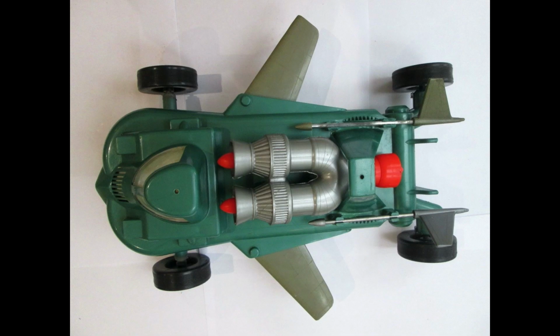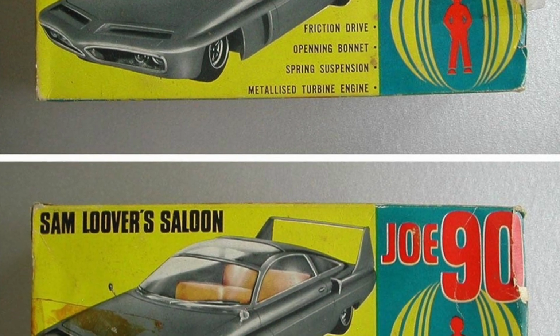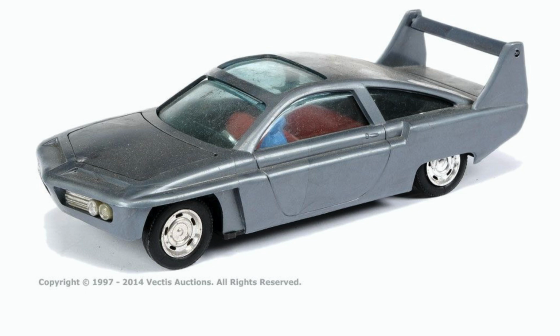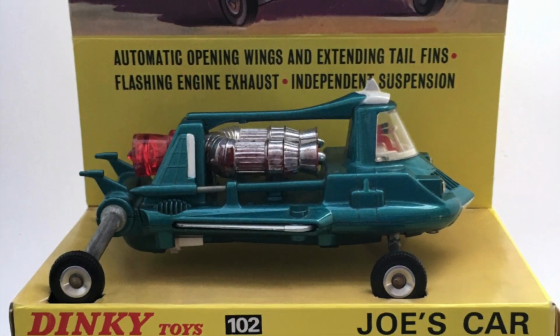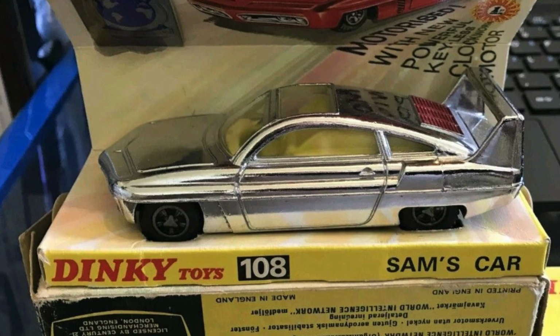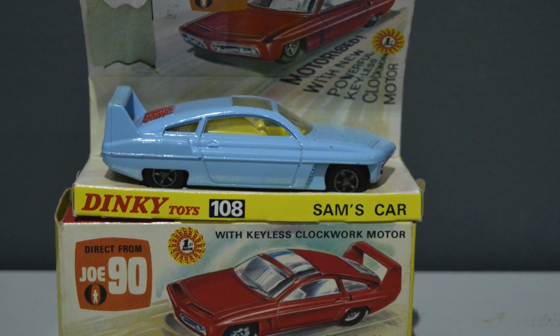Professor McClane's jet air car, or the Joe 90 car, as most packaging of the time called it, and Sam Loover's silver saloon car were both released by Century 21 as large-scale friction drive toys, with the former also being produced in a much rarer battery-operated form. Dinky Toys were also on hand, as always, to provide models of the same 2 vehicles, but as with Thunderbird 2, Sam's car appeared in a variety of colours over the years.